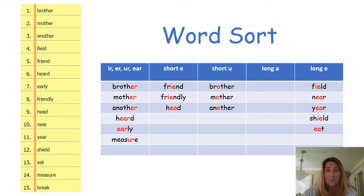Measure, the UR says the ER sound, and EA can say short E, so it can go into both categories, measure. And the last one, this EA says long A, break. And that is your spelling words for this week, boys and girls.